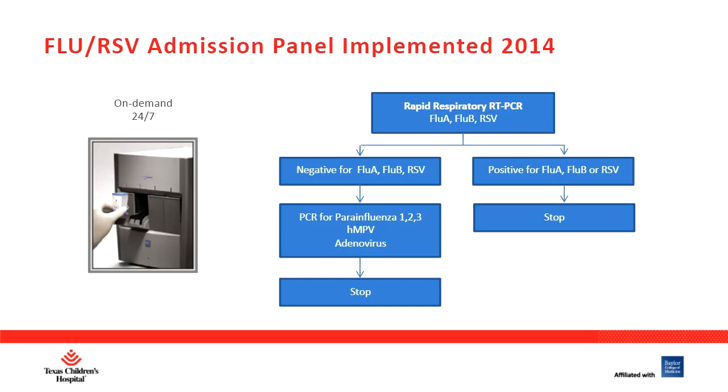So after that winter season, we devised what we called a flu or RSV admission panel, which utilized the GeneXpert system for rapid flu and RSV testing. And this panel had reflex testing. If all three of those targets were negative, we would then go on and do additional testing for parainfluenza, metapneumovirus, and adenovirus using those same old Prodesse assays that I mentioned before. But now we were no longer reflexing additionally to culture in cases where they were negative by molecular testing.